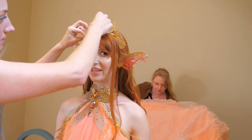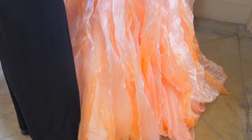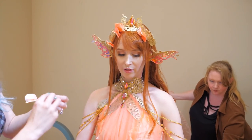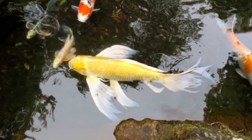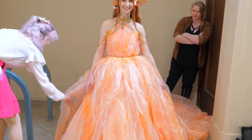So that's your fin? Yes. Koi fin? I'm the koi fish. Wow, it's see-through by now. You should talk about the dragon fin koi. Whatever you think is best. We can do it all. The lighting might be better. I was looking at koi as inspiration for this. They're so beautiful. What do you think? It's amazing. It's so long.